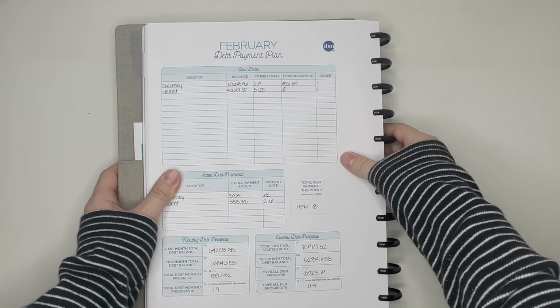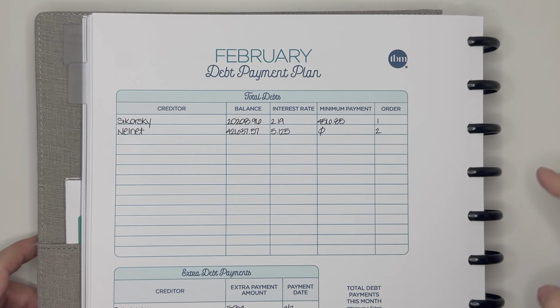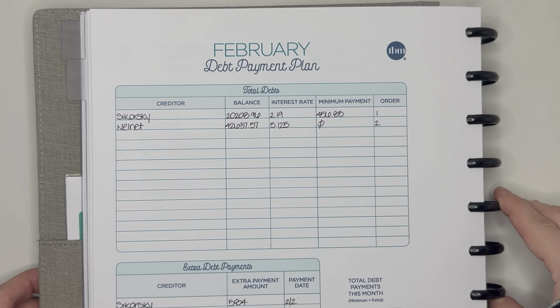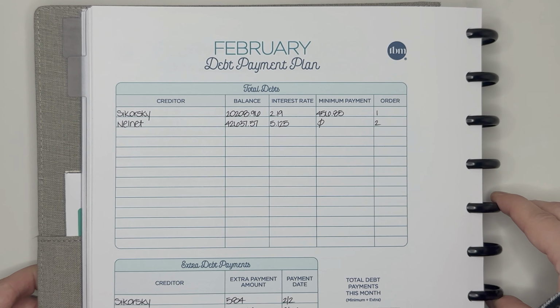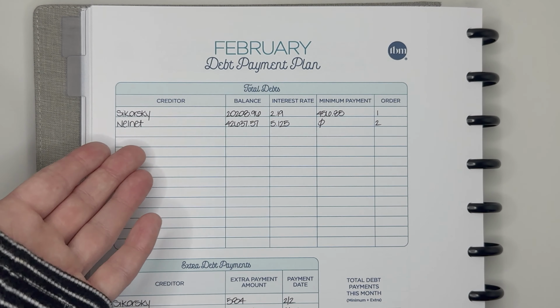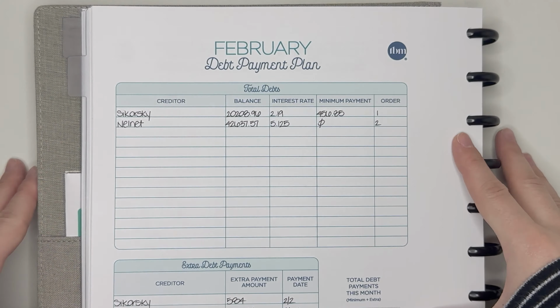The first page we're going to talk about is my debt payment plan. So this is a page that I started using. I think I kind of sort of tried to use it last year, but not really. And then I've finally gotten the hang of it this year. I like this page. I think it's a really cool way to just see how your progress is going with regards to paying off your debt.